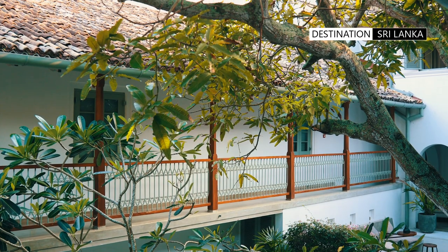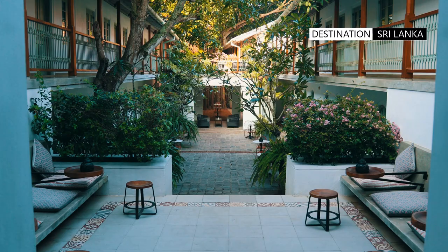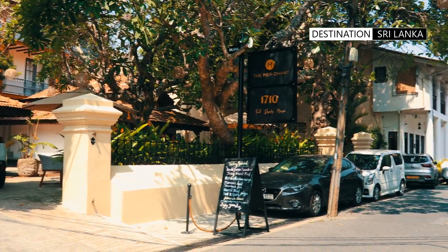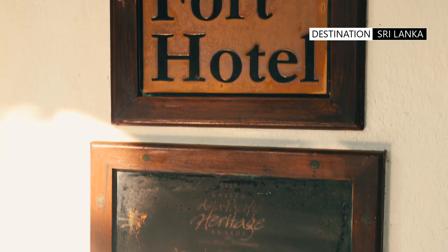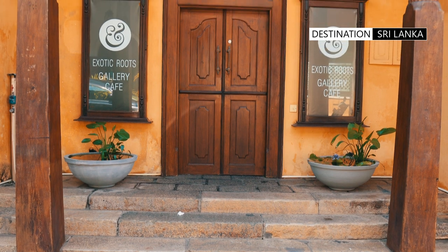To cater to this influx of tourists, the town within the fort has a range of accommodation options, from hostels to boutique hotels. Most of these heritage properties have been conserved and restored with great care and create a unique atmosphere within the city.